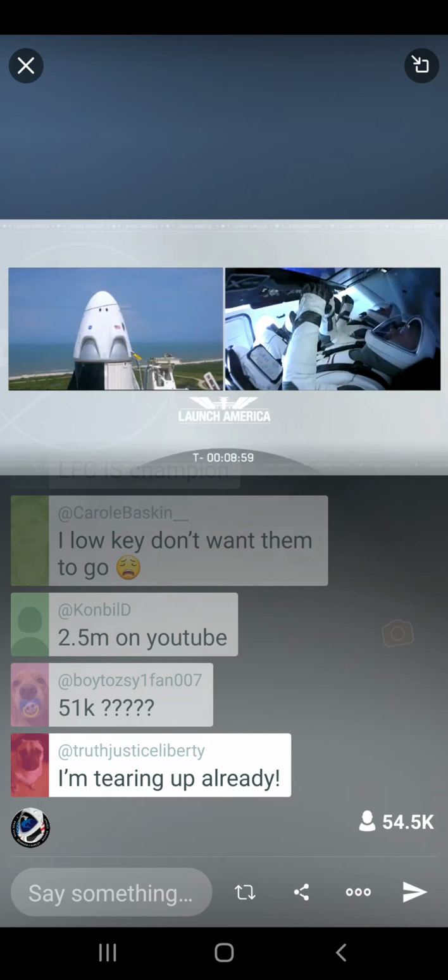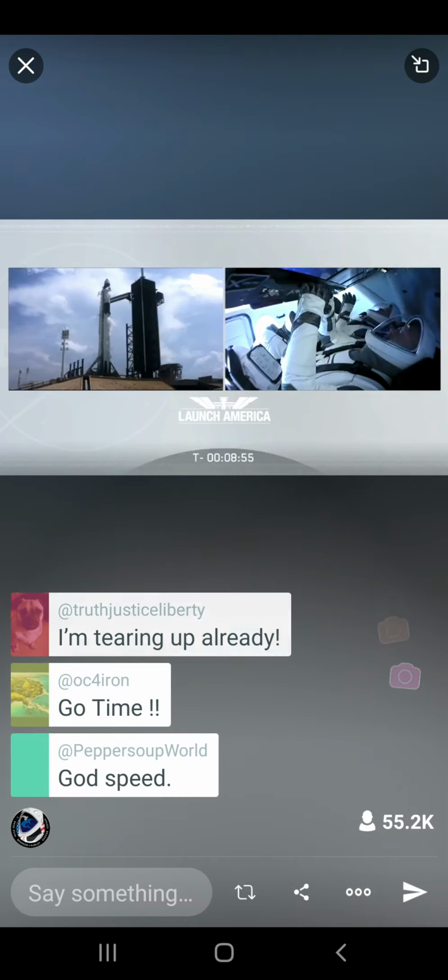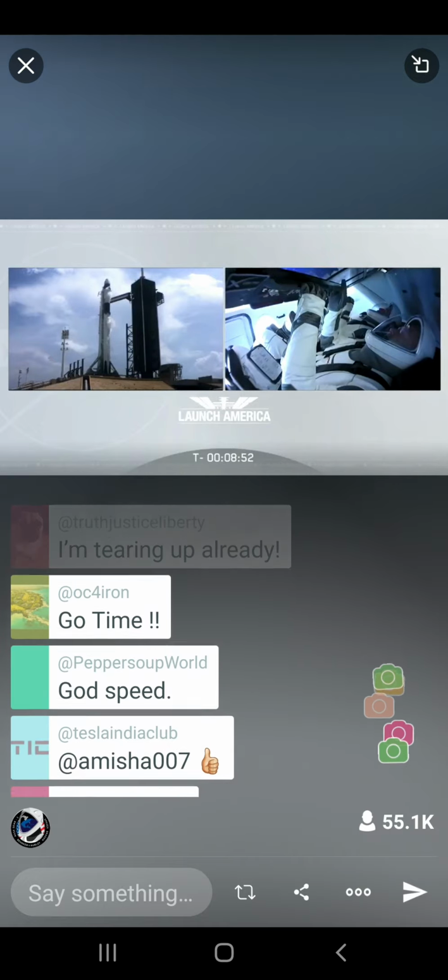We've gotten through T-minus 10 minutes with the crew discussions. Activity is now going to switch over to Falcon 9. Our next major event comes at T-minus 7 minutes.